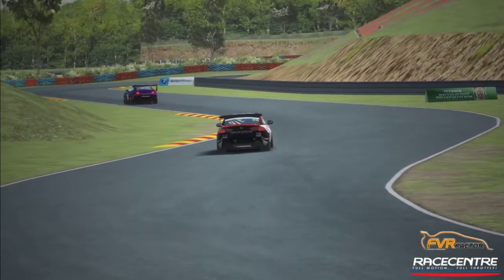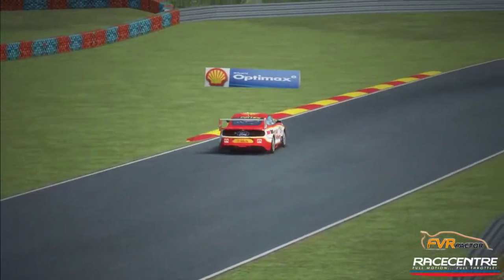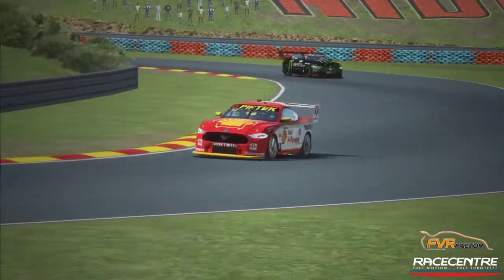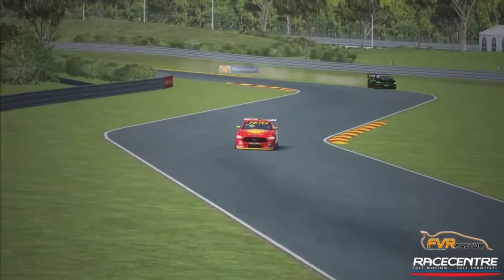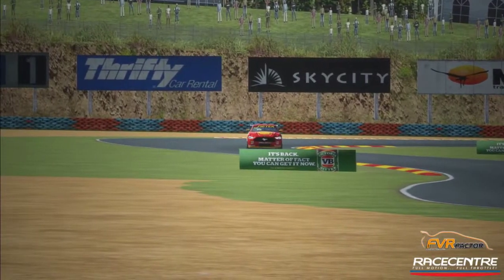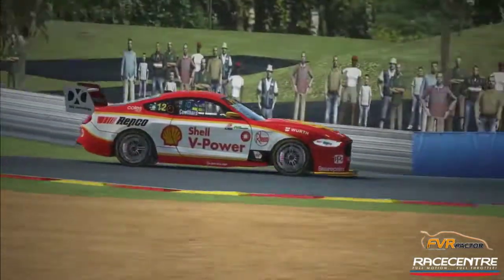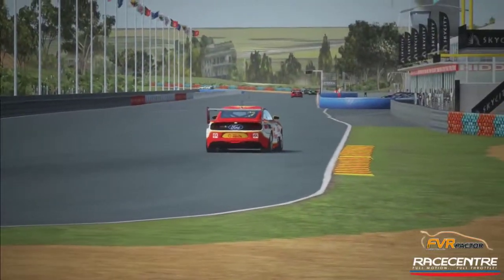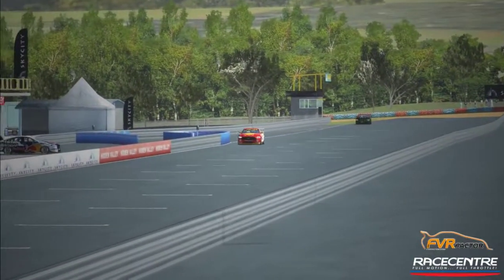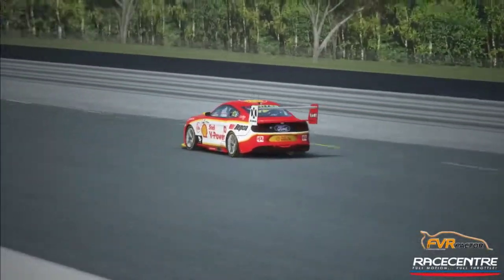There is a couple of little battles, but no one's really battling it out too hard. See Bryce Royal going a bit wide there on the grass. Paul's quite comfortable in P10 at the moment, but Bryce Royal's right behind him in P11, so we'll see if that gap closes up towards the end of the race.